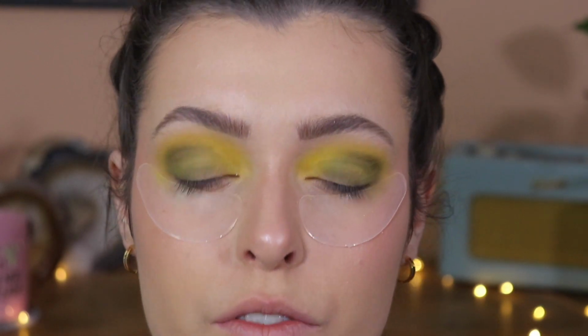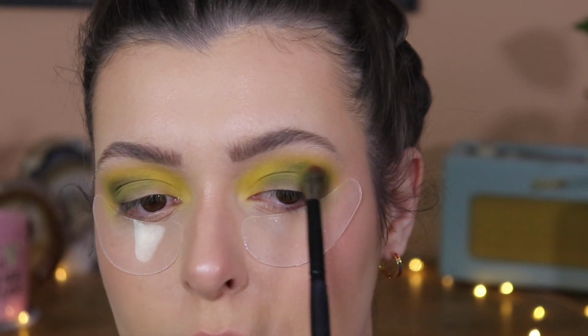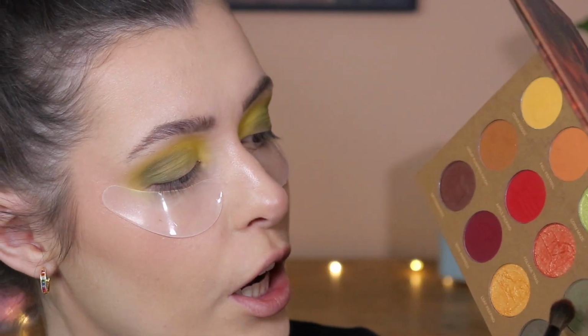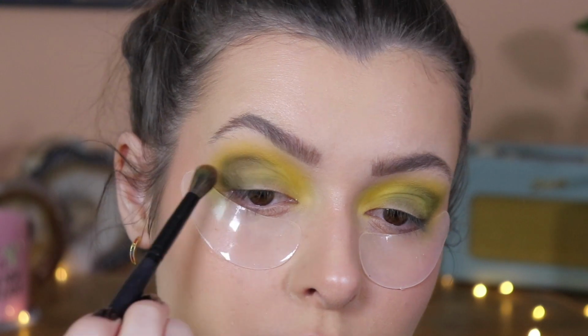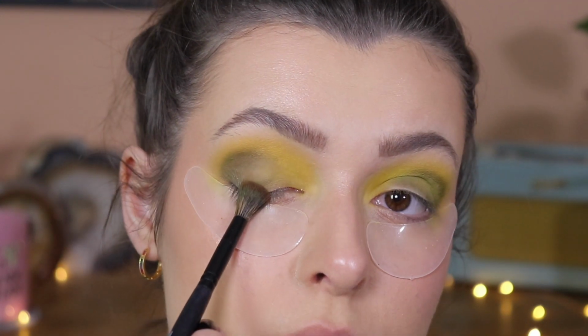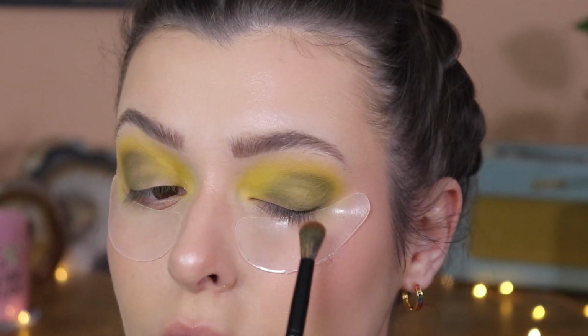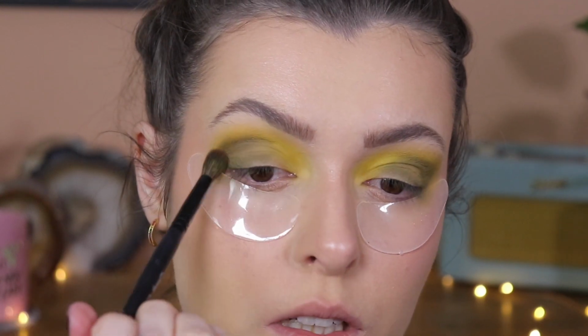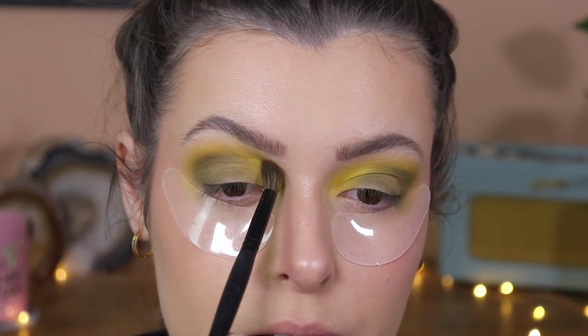Luckily these 2 kind of go together. Everything else won't, but we'll just run with it. I'm going to go back into Mountain Hike a little bit and just redefine where I put that green. God, it really does not like this piece of my skin. Can you see how it's just not... I'm just thinking surely it can't be the primer. I'm using the Kaleidos primer and that is pretty Gucci with a lot of eyeshadows, so I don't know. I'm just going to keep blending. Just hope for the best.